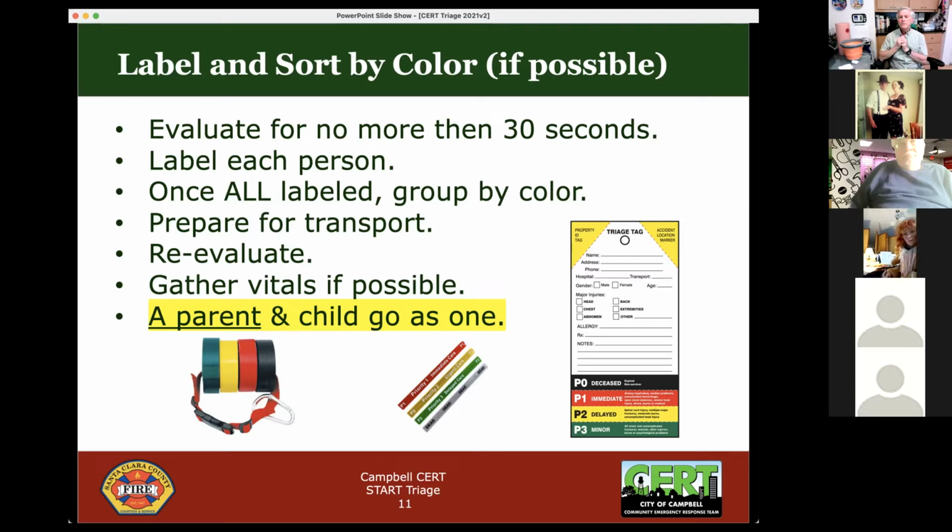You wouldn't immediately fill that out. You would attach a triage tag to somebody's clothing, preferably not the clothing where an injury might be. So if they're injured on their chest, you would attach a triage tag perhaps to their wrist or to their pants, not to their shirt. When you have a triage tag, you tear off those little strips on the bottom, the P3, 2, or 1, to indicate where they are. So if they're a red, you tear off obviously the yellow and the green, and you leave the red.